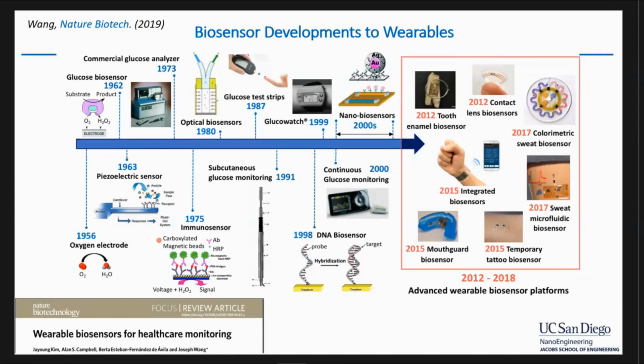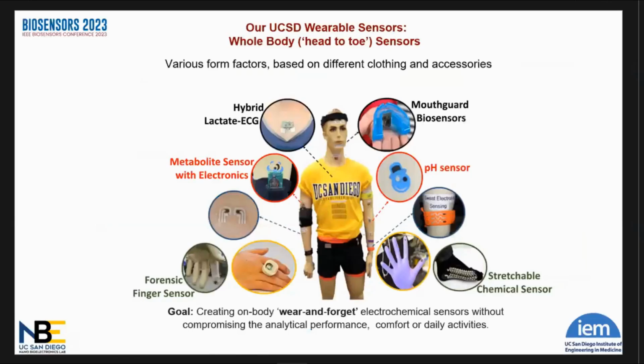And again, you see activity is now explosive, with many groups, including here at Imperial College. So if you visit my lab, you'll see this mannequin with a variety of form factors of chemical sensing on textile, on socks, on the skin, on gloves, not only for biomedical, but also some security and environmental applications.